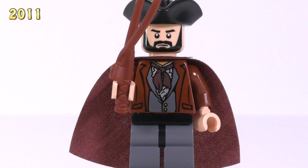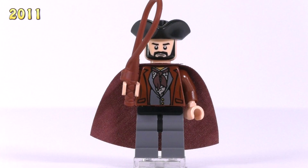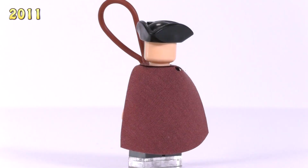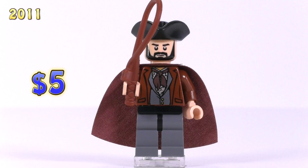The print for the front of the torso is nice. It matches up well with the cape, and I find it interesting how straight the lines are that make up the facial hair on the face. He's $5, and this is interesting.